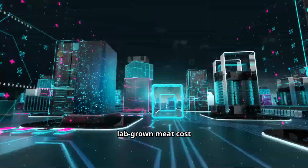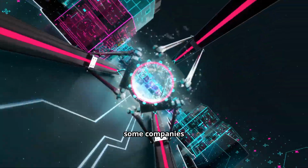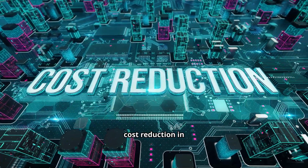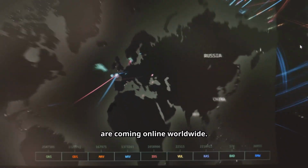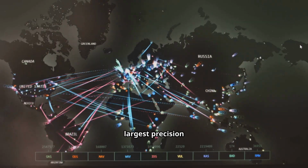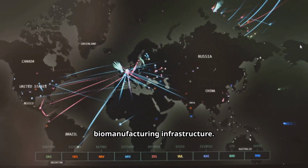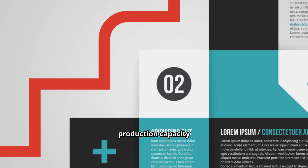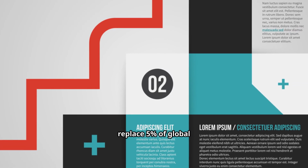In 2013, lab-grown meat cost $330,000 per burger. Today, some companies claim costs below $50 per kilogram. That's a 99.98% cost reduction in just a decade. Major facilities are coming online worldwide. Singapore has approved cultured meat for commercial sale. The Netherlands is building Europe's largest precision fermentation facility. The US is investing billions in biomanufacturing infrastructure. By 2030, experts predict microbial protein production capacity will exceed 10 million tons annually. That's enough to replace 5% of global meat consumption.